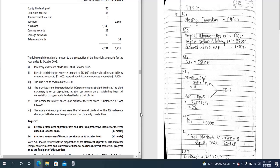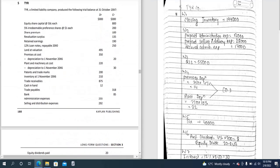So nothing is given, and one more thing we have to do is calculate the interest on the loan. So I have calculated 12% up to 50, that is 30.